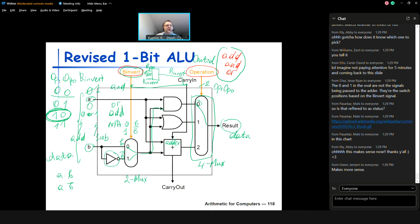Okay, so I was getting to the exercise that I wanted to do. Implement the same 1-bit ALU, just instead of this separate B invert, do not do this B invert thing, but make the operation include sub as the fourth combination. So this is and, this is or, this is add, and this is sub. Okay, is that clear? What I want you to do?